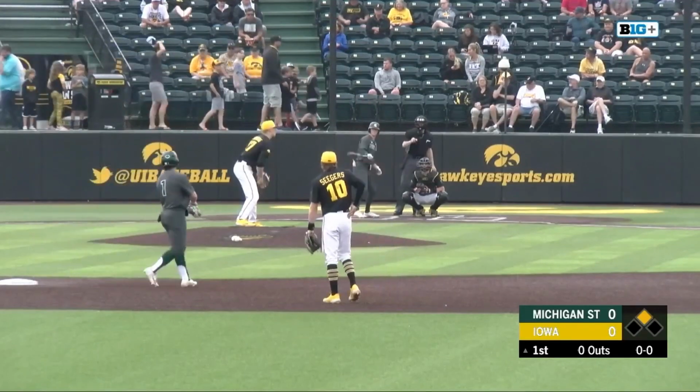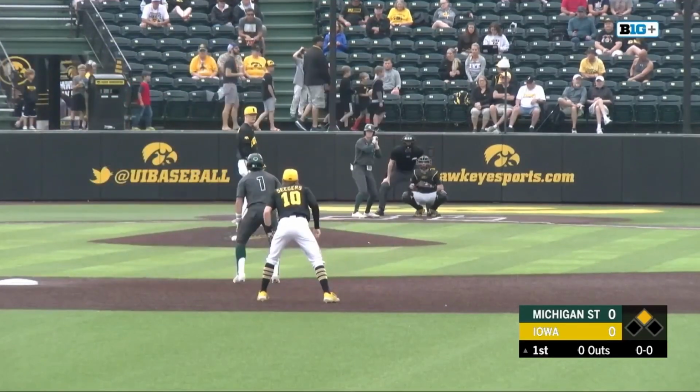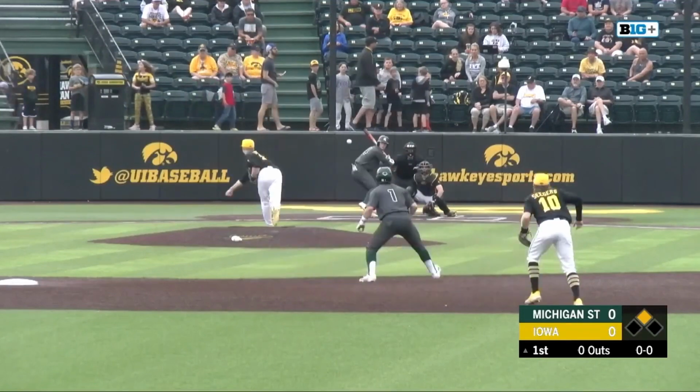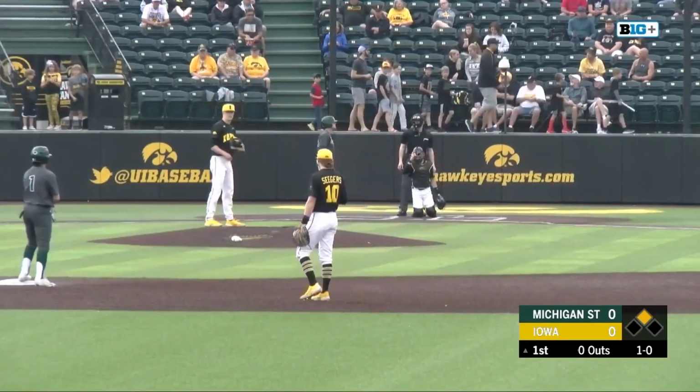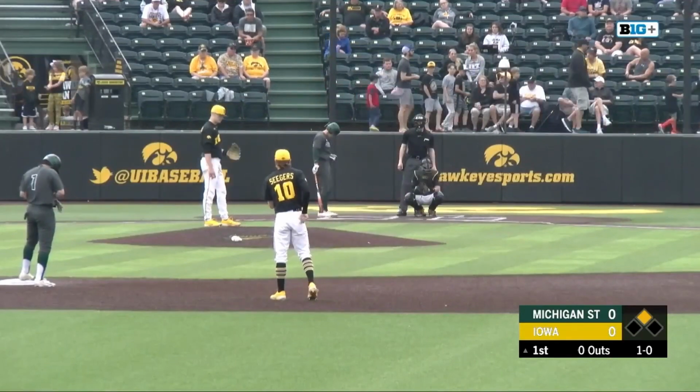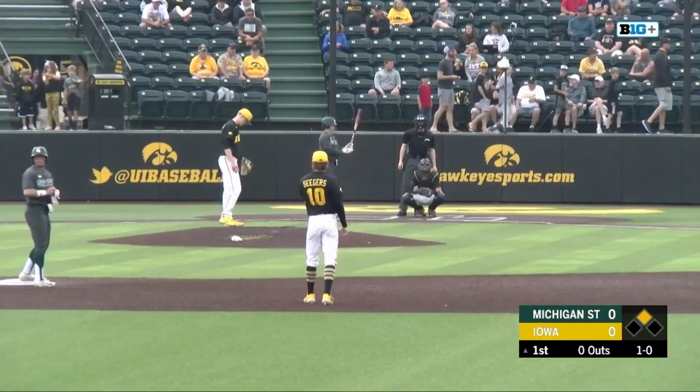Just go get outs now. Right, and the same thing happened in the Nebraska game on Sunday too. They got a leadoff home run from their hitter, and then Ty was solid the rest of the way. So a little early trouble for the Hawkeyes in the top of the first. Farquhar out there at second.